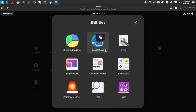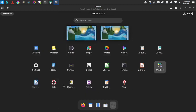Utilities is disk usage, connections, and gdisk, image viewer, document viewer, characters, fonts, logs, and problem reporting. Then help is there, Rhythmbox, keys, text editor, and tour is there. So this is the vanilla GNOME. It is very beautiful. There are no games, no extra apps, only just the right amount of apps to start the user and make him productive immediately.